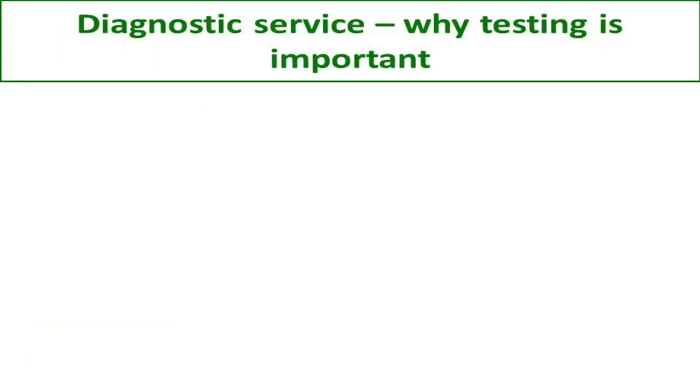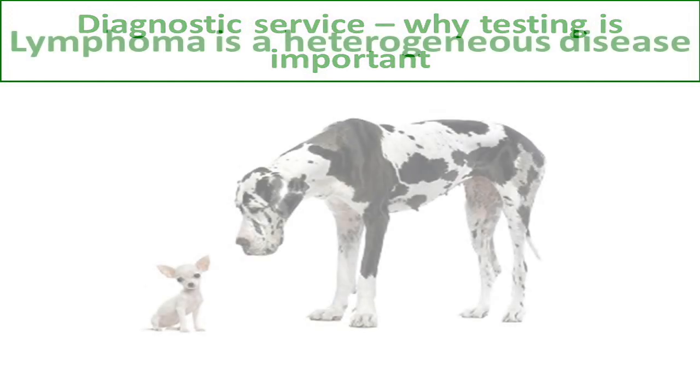So first of all, one of the main things that we do is we test dogs and cats for the presence of lymphoma. Lymphoma and leukemia are sort of interchangeable words, so I'm just going to use the word lymphoma. And I want to first talk about why that testing is so important.